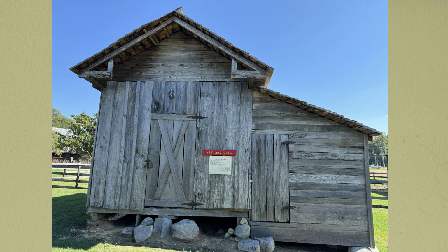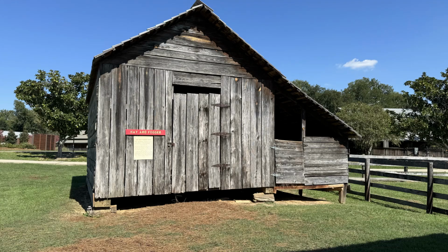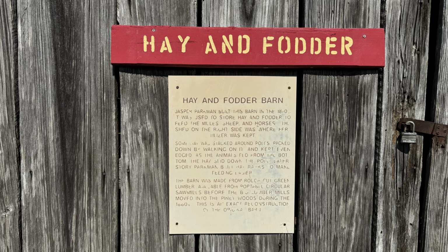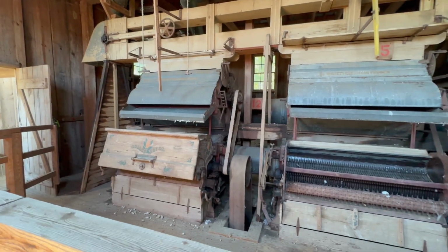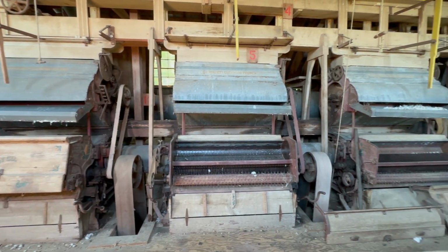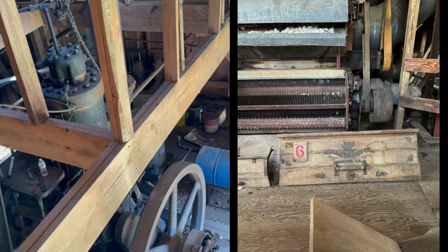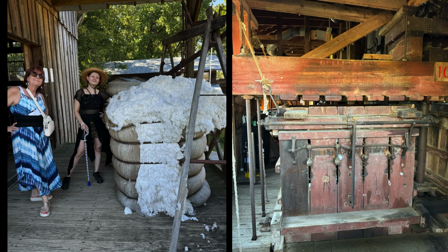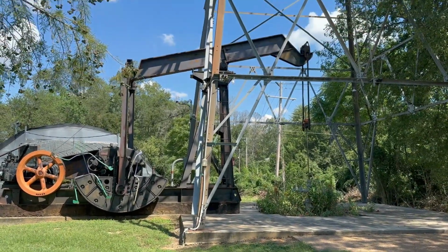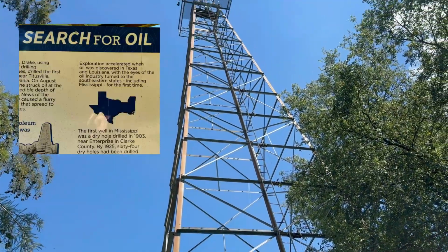The farm animals were fed hay, oats, and fodder. Because oats are so light, this barn, built in the 1870s by Jake Parkman, had to have its boards closely fitted. We have a cotton gin. By 1860, Mississippi was first in the nation at cotton production, increasing by a factor of 3 in the previous 10 years. That year, the state's population was nearly 800,000, of which 55% were slaves. This representative mill provides demonstrations and produced the cotton bales shown here. In one corner of the grounds sits this oil rig replica, along with a drill bit and a several-panel discussion of the oil industry in Mississippi.